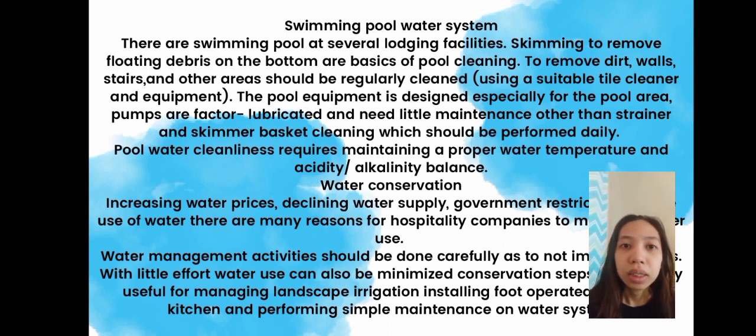So, for the swimming pool, skimming to remove floating debris and vacuuming to remove debris on the bottom are the basics of pool cleaning. To remove dirt, walls, stairs, and other areas should be swept.